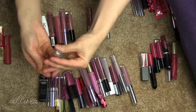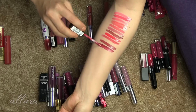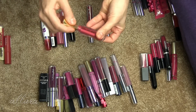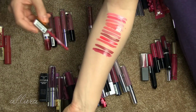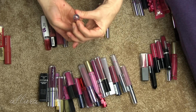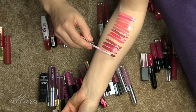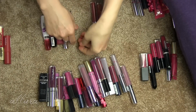Next is a Milani Satin Matte in the shade Velour. The formula on this one's kind of weird. Feels like it's separated a bit. Let's try that again. Okay, much better. And another ColourPop one. This is a metallic one in Queen. Ooh, I think this one's dried out. Oh yeah, it's super dried out. Okay, moving on to the mauves.